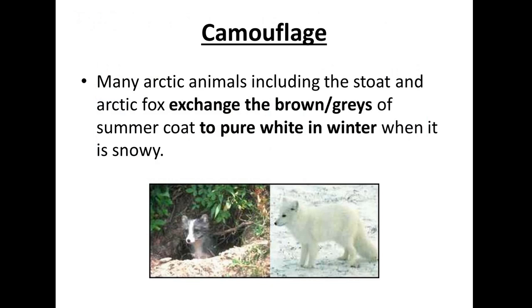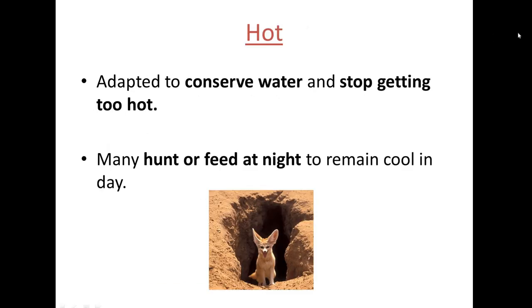Many Arctic animals will also have camouflage. The Arctic fox has a special adaptation: in the summer it has a brownish grey coat, but in winter when it's very icy it has a pure white coat so that it's camouflaged into its surroundings.